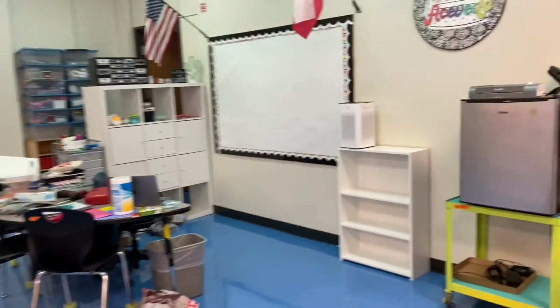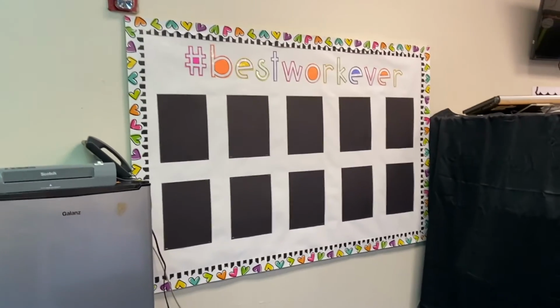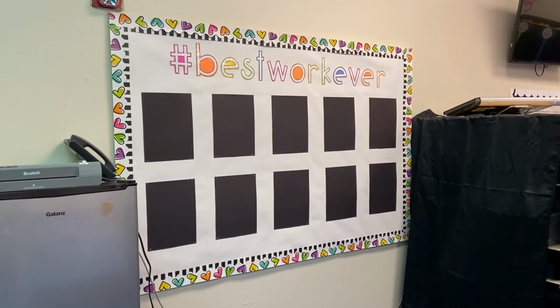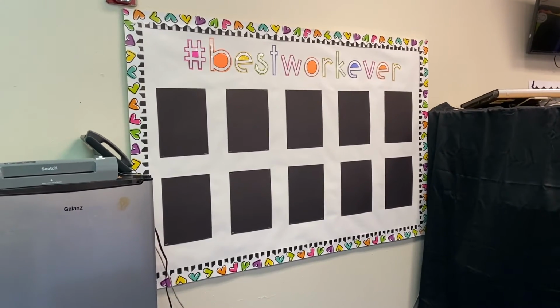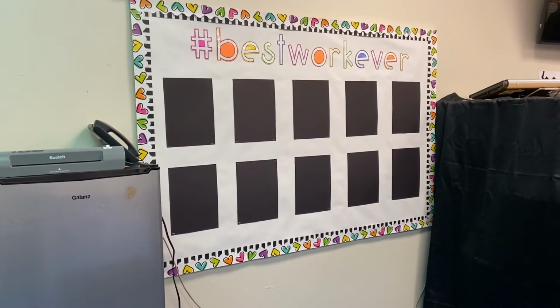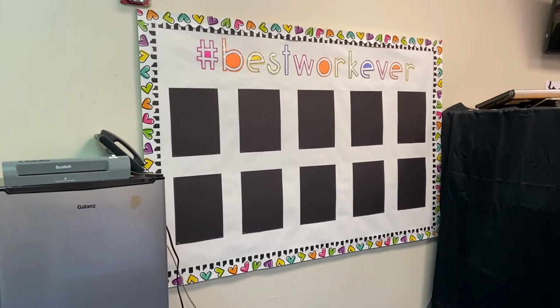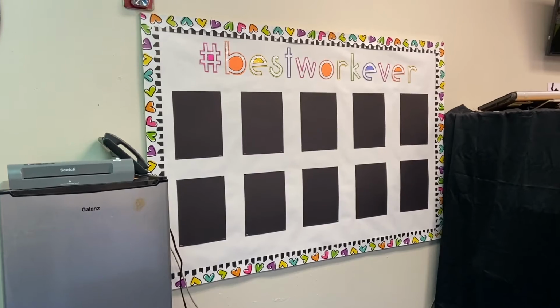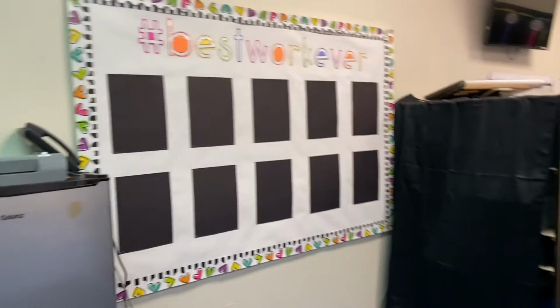The other thing that I worked on today is my wow work. I put #, best work ever. I love how cute it came out and makes the whole thing pop. The only other thing I need to do with this area is I need to put clothespins on and then hang up the coming soon sign.